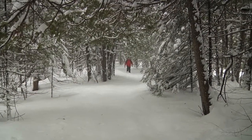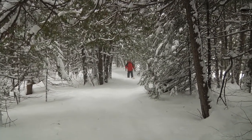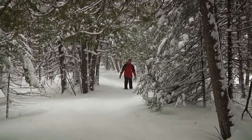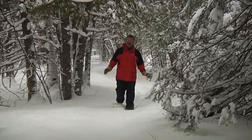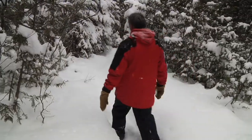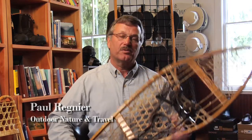Welcome to another segment of The Natural Door. I'm Paul Renier with Door County Nature and Travel, and today we're going to be snowshoeing. A very common and popular winter activity, and one that you can enjoy. Snowshoeing is easy, it's not very expensive, and it's a great way to enjoy Door County in winter. But first, let's take a look at a little bit of technology through the ages for snowshoes.